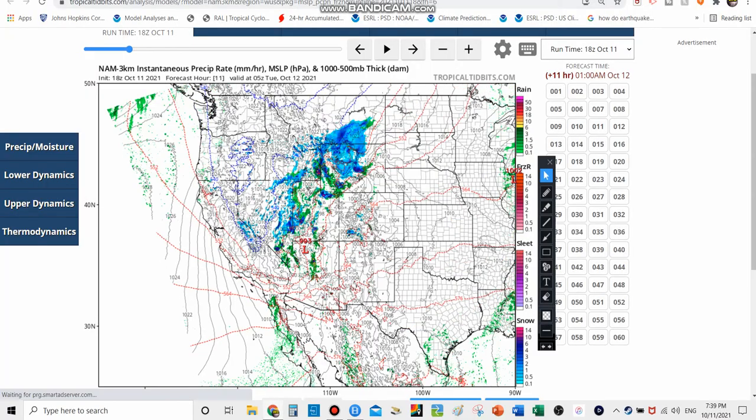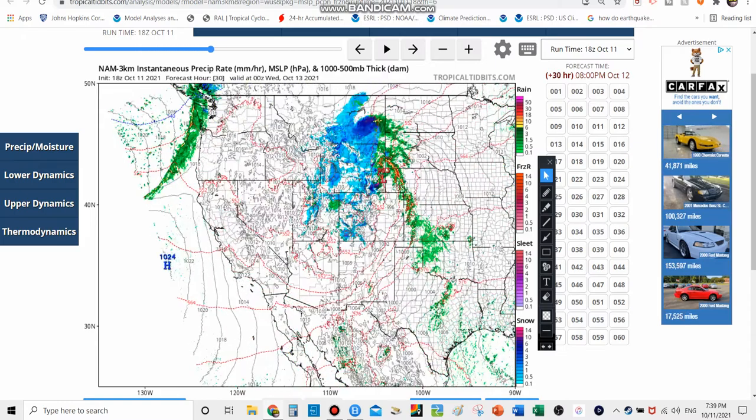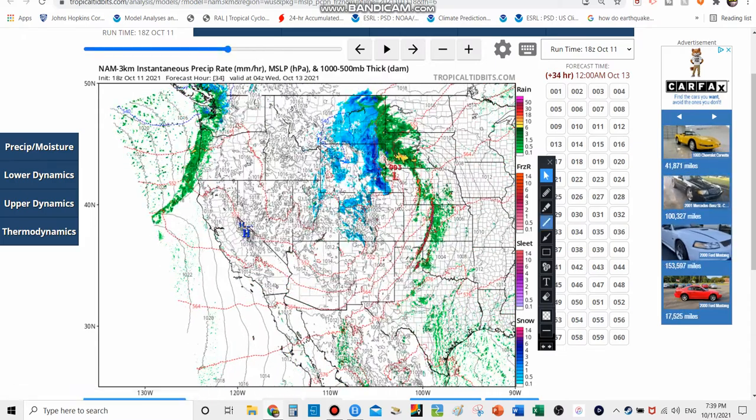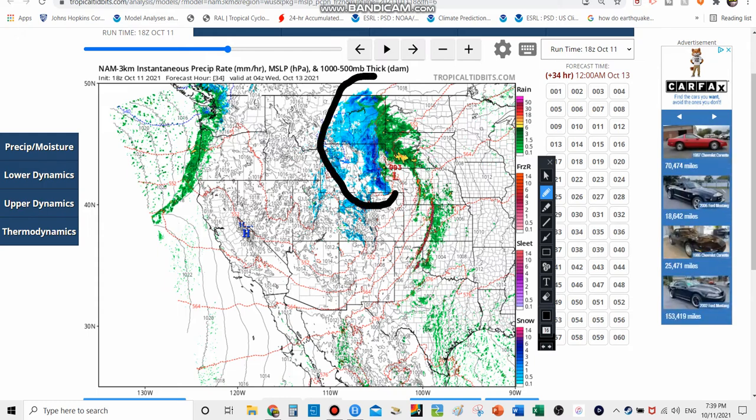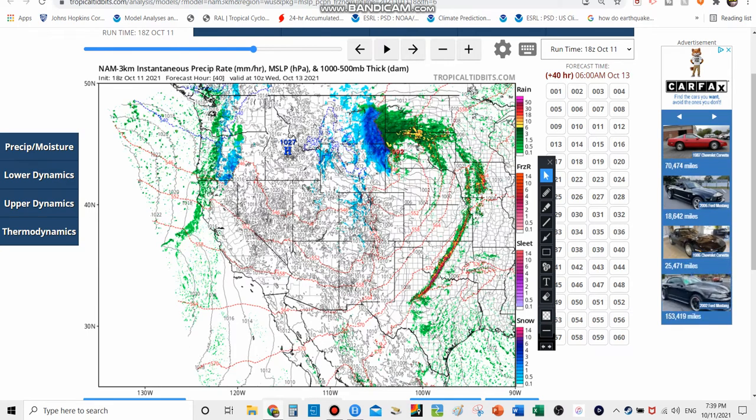NAM 3KM: we are actually close enough to the arrival of the storm that we can use the NAM model, which is kind of cool. You can see the bands of severe weather that we have in Nebraska and Kansas, but also the heavy snow we have in Montana and Wyoming. This is definitely going to be a major impact to the ski resorts in a good way, and a major impact to travel in a bad way.